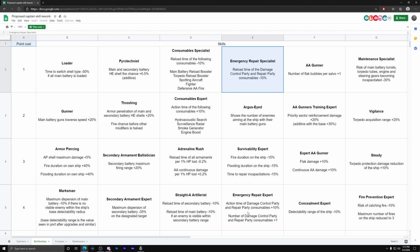Emergency repair, extra damage control and repair, extra charges. That's nice. And everything else is the same. So I'm going to go a secondary build. Thrashing looks cool. Gunner looks cool. First, we're going to go Gunner.